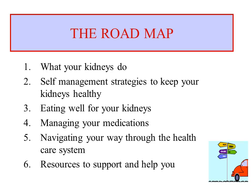During the presentation today, the kidney care nurse will talk about what the kidneys do in the body and self-management strategies to help keep your kidneys healthy. The dietitian will talk about eating well for your kidneys. Then there will be a section on managing your medications. And the social worker will wrap it up with navigating your way through the healthcare system, as well as resources available to help you.